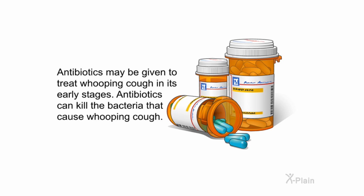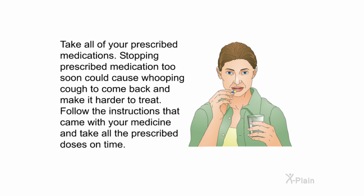Antibiotics may be given to treat whooping cough in its early stages. Antibiotics can kill the bacteria that cause whooping cough. Take all of your prescribed medications. Stopping prescribed medication too soon could cause whooping cough to come back and make it harder to treat. Follow the instructions that came with your medicine and take all the prescribed doses on time.